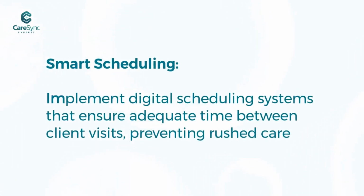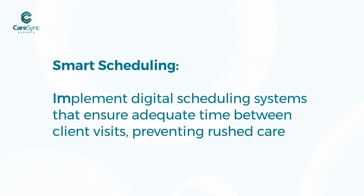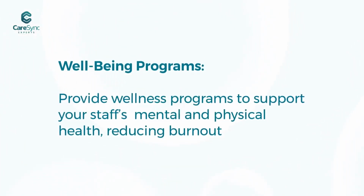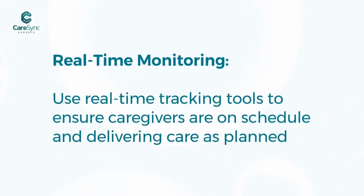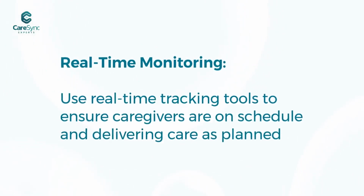Try smart scheduling. Implement digital scheduling systems that ensure adequate time between client visits, preventing rushed care. And next, well-being programs. Provide wellness programs to support your staff's mental and physical health, reducing burnout. And lastly, real-time monitoring. Use real-time tracking tools to ensure caregivers are on schedule and delivering care as planned.